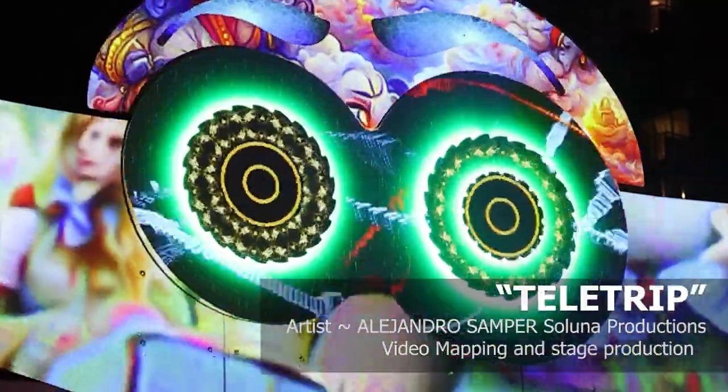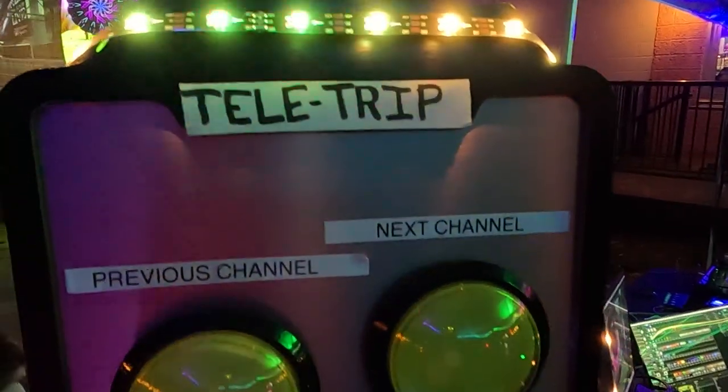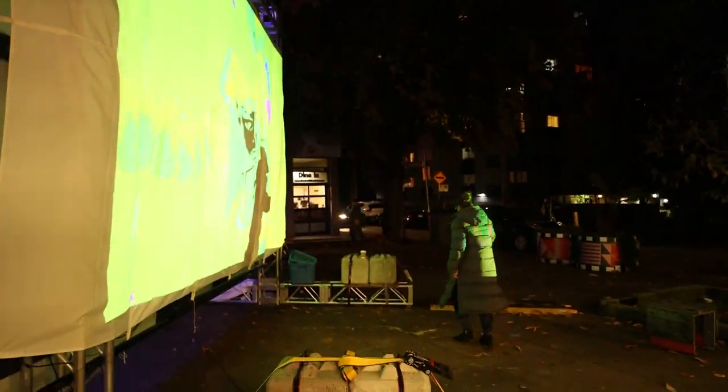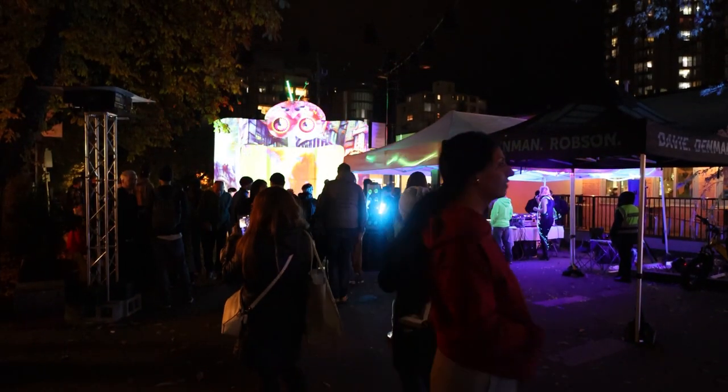It's called Teletrip. It's an interactive TV. It's all video maps. There are all different buttons to control it. There are video games, webcam, channel changing, and a projector on the backside to do shadow dancing as well. It's definitely drawing a lot of people here.